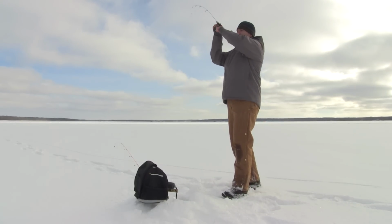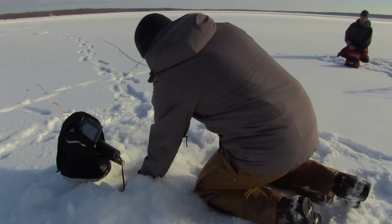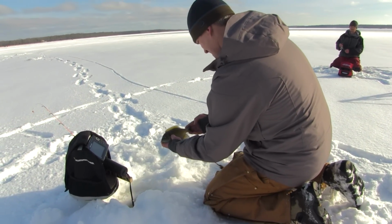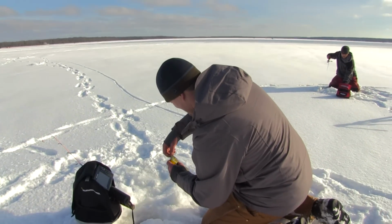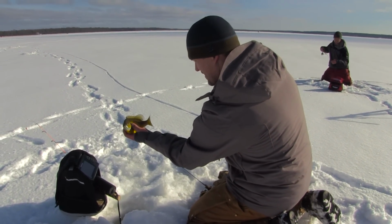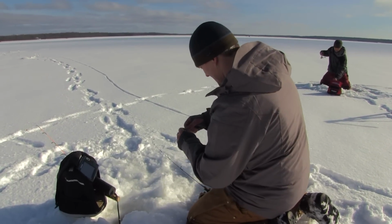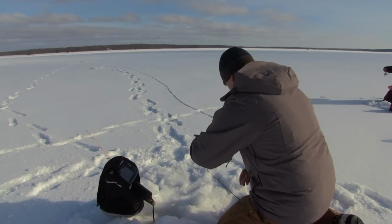There's one. Not real big, but a good fish. Oh, a little bit more size than I thought. Nice gill. Real nice, probably 8.5, almost 9 inches. When they come in a school like that, they fight over it so quick that you get that feeding frenzy. Get back down there.